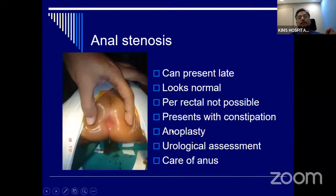So anal stenosis can present very late. Actually, the last case we operated on was around 2 or 3 years old, because that is when the constipation usually presents. So per rectal examination was not possible, and an anoplasty was done. And a urological assessment we have to do, because associated renal anomalies can be there.